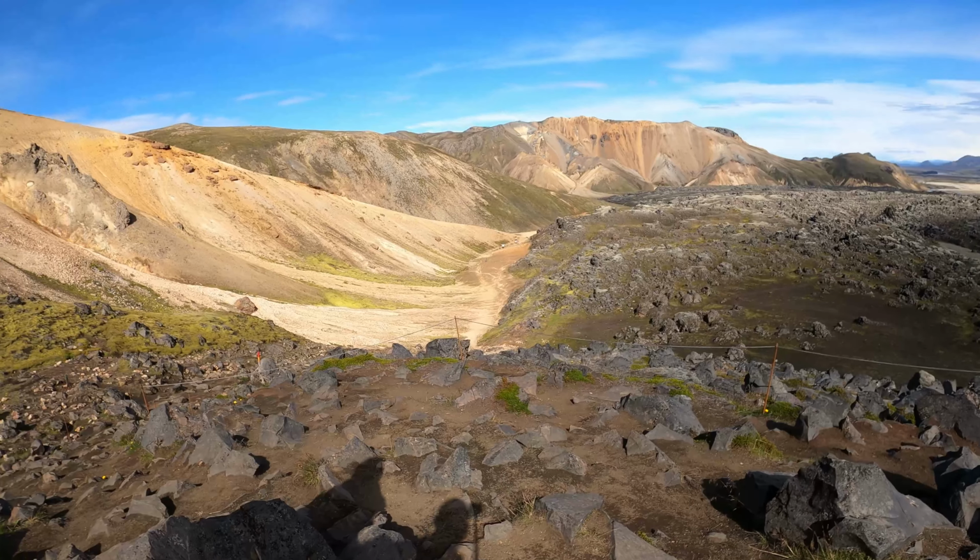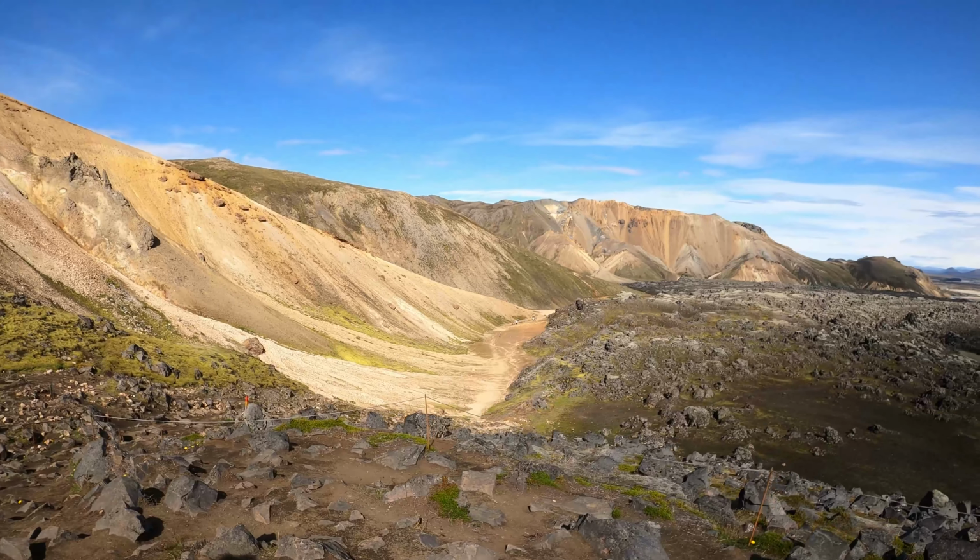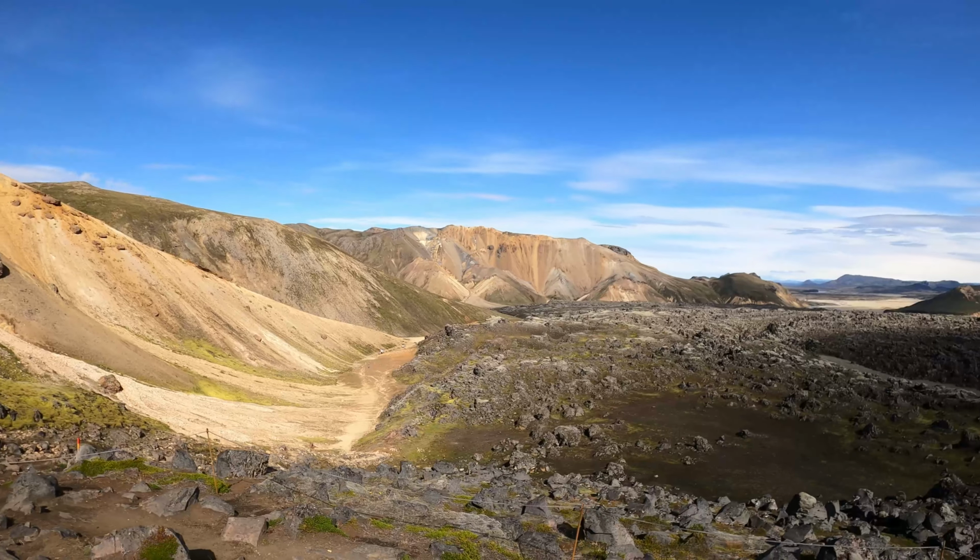These natural waters not only enhance the area's beauty, but also provide a soothing experience.